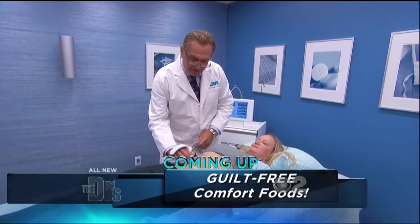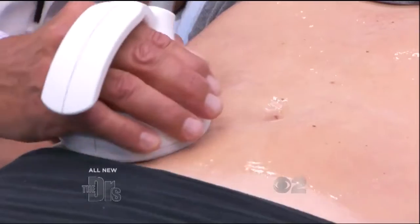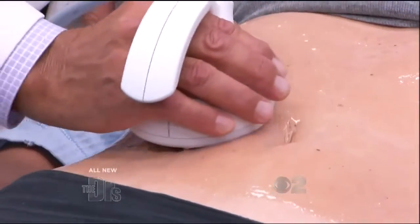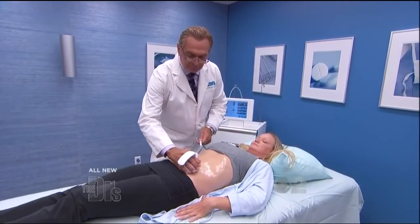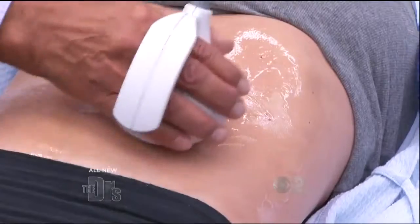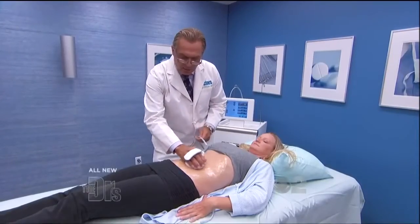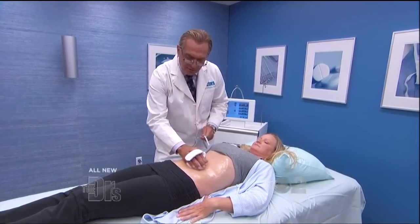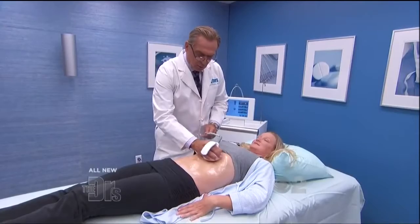So I apply this on here. I want to keep gently moving, sort of like slowly waxing a car. Circular motions, but then I also want to get a little fancy with some contouring to get some oblique definition here, right? I want to work up and down on those rectus muscles. Are you feeling a little heat? It feels very nice. Working that in.